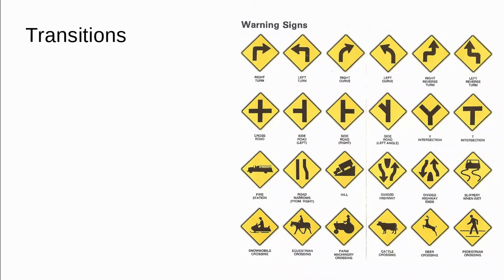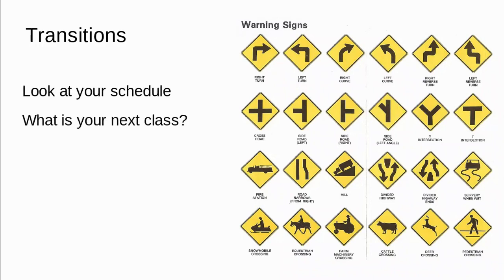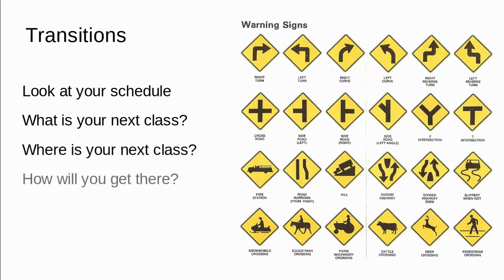A couple things to consider in the last minutes of class. Look at your schedule. Know where you're going. What's your next class? Where is it? And how will you get there? I have a map right there by the door, or you can ask me and I'm happy to help.